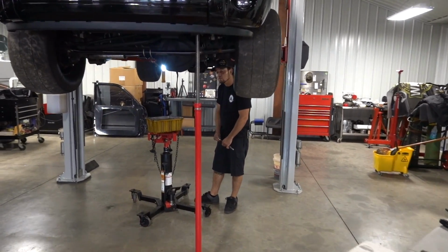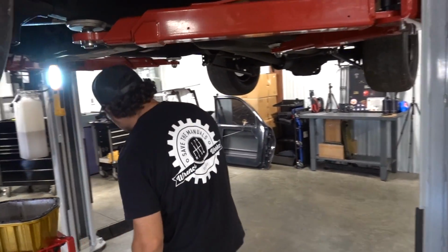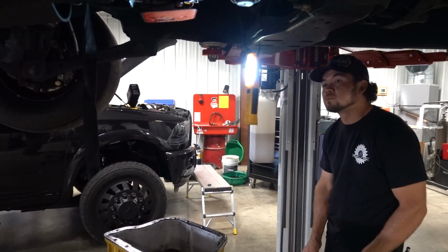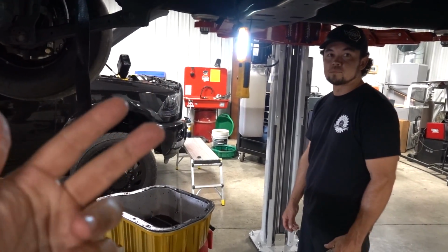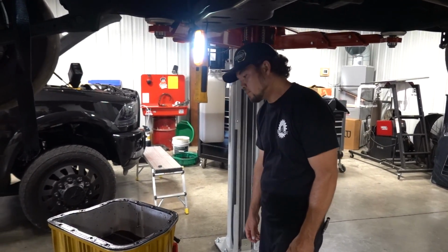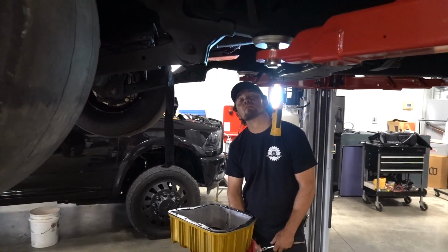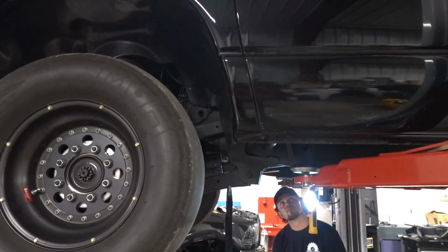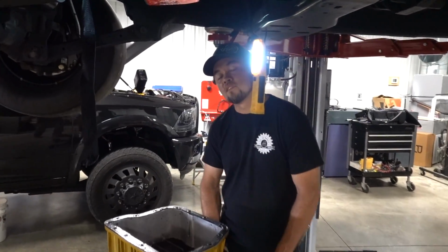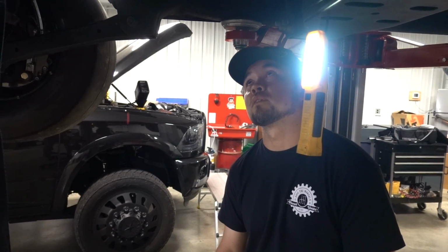Fluid in general. So what we're gonna be showing you guys right now is how to adjust your second gear band and your low reverse band. These two adjustments, I wouldn't call them super hard, but they are very important, especially the second gear band and low reverse band. If you guys are making some power through your transmission, you're gonna wanna be able to check this out. If you can adjust the valves on the engine, you can do this. So that's a pretty fair assumption.